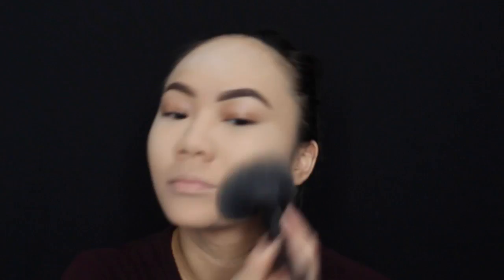And now I'm just going to set my whole face using the Morphe MB1. I like it. It doesn't look cakey or anything. Really nice.